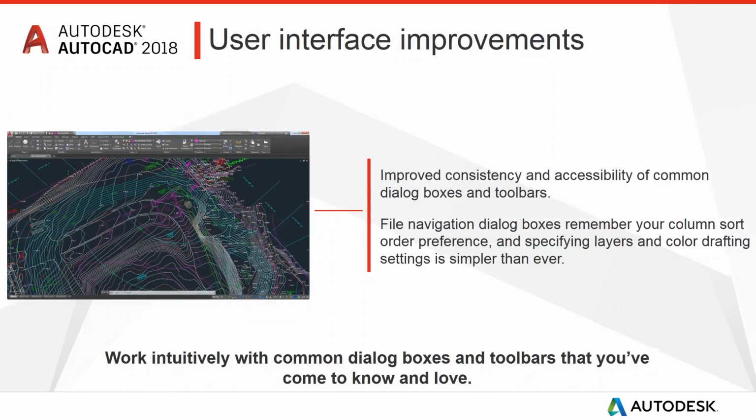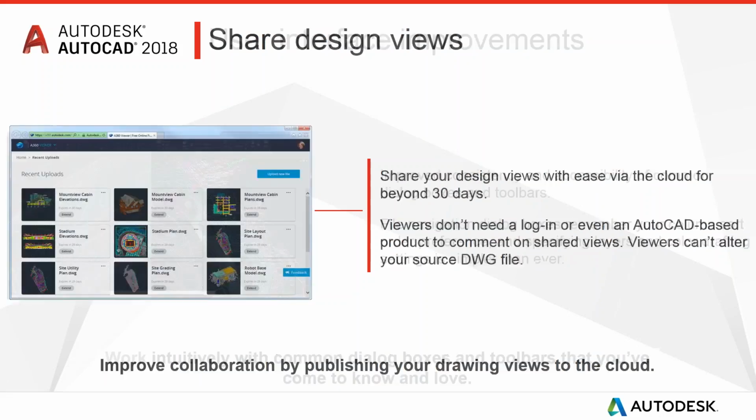So what about the UI, or the user interface improvements? I suppose there's consistency and accessibility across common information or dialog boxes and the toolbars in the ribbon as well. So I suppose file navigation dialog boxes remember your column sort and order preference, so it's quite intuitive, and the specifying of layers and color drafting settings are simpler than ever as well.